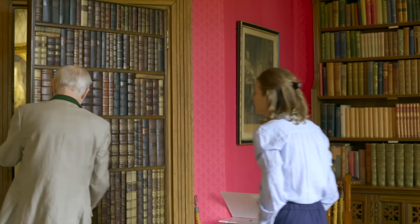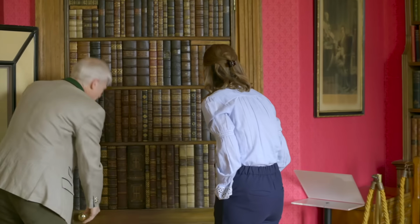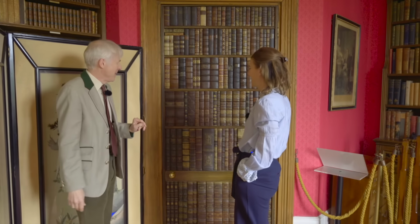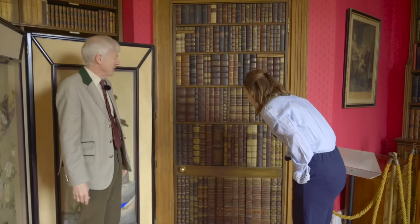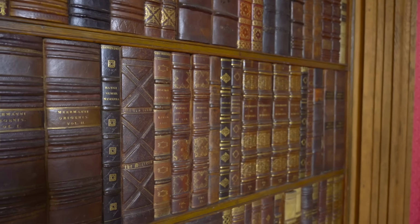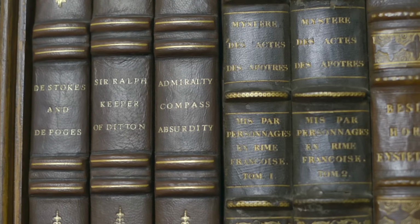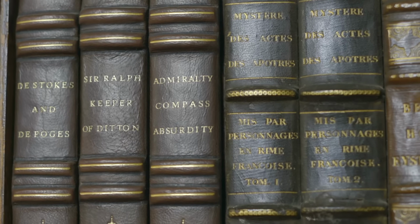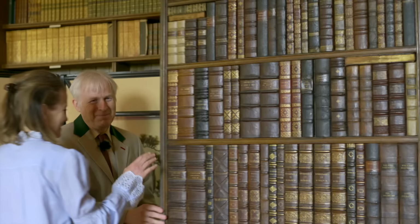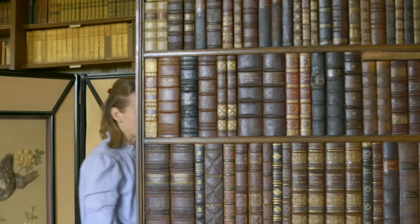because had I brought you in here blindfold and spun you around a couple of times, you might have said, well, how do I get out? So these are all false books. It's wonderful. None of these are serious titles. It's absolutely brilliant. But don't try to pull them out. No, I was tempted. Then I remembered it was a door.